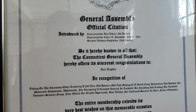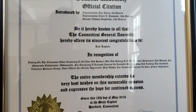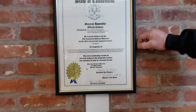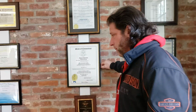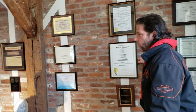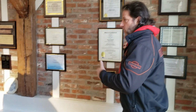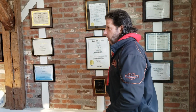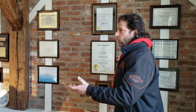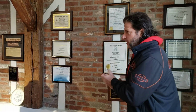For energizing a renewed interest in Rockville by founding and leading the Rockville Volunteer Services Group. We talked about that earlier. Holly Schaefer and Carl went out with me every Wednesday night for 2 years, busting their butts with their own truck, their own chainsaws, their own weed whackers, and they were team leaders. They'd take off with 10 people one direction on West Main. I'd go the other direction with 10, 15 others. We had some team leaders that stepped up. There's 2 of them right across from these guys.